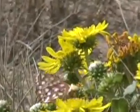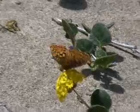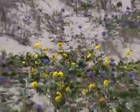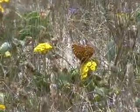In 1998, we weren't sure of its existence. Only 20 individuals had been counted in this area that we're in now. Myrtle silverspot butterfly was listed in 1992 as endangered.